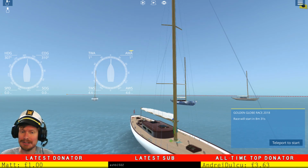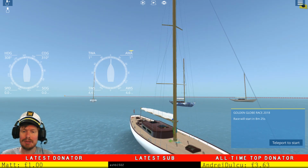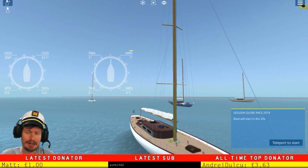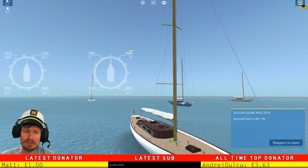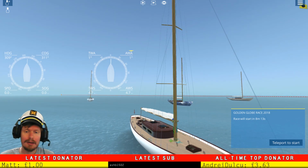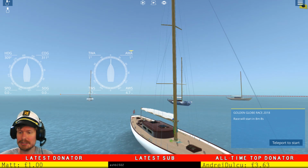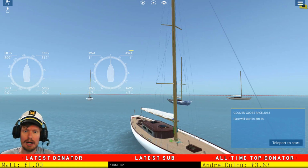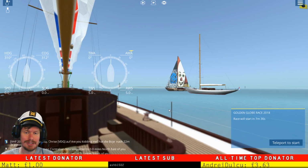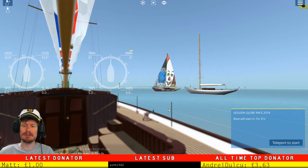This is highlights because I'm not sure how well this is going to go, but we will see. So the Golden Globe is a race for sort of touring yachts, and it's 22,000 miles around the globe. And this is the virtual Sailaway version. There's lots of boats already parked up at the start, so we're going to pop into our boat and we will start the race. This boat is the Caribbean Rose. It's like an old touring boat.